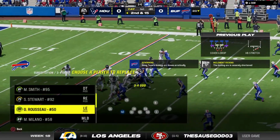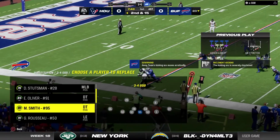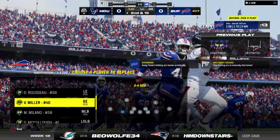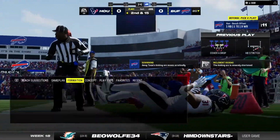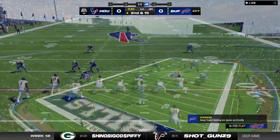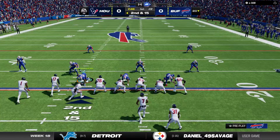It's second down. This defense is a difficult one to prepare for. One of the best in the league. They'll come at you from all angles, and they did a nice job there stopping him for a loss. So a 5-yard run the other way in the wrong direction, and that leads us to 2nd and 15.